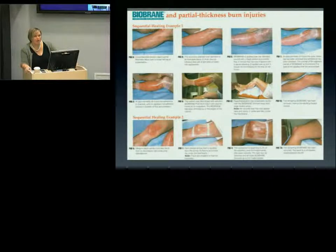and then eventually it will fall off on its own once everything underneath is epithelialized. The challenge with this dressing, as great as it sounds, is that there are few instances where it's ideal, and a lot of times that's because we're not having access to the burn within the first 24 hours, which is ideally when it gets put on a scald burn.